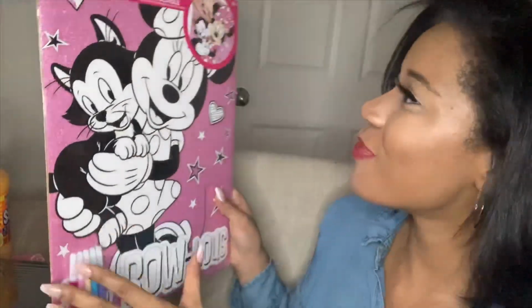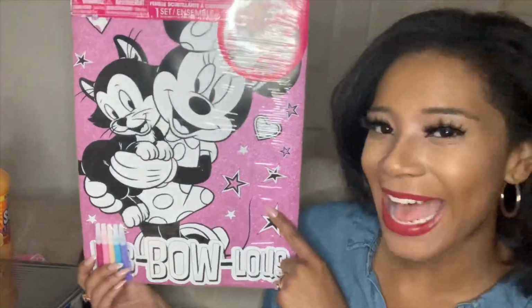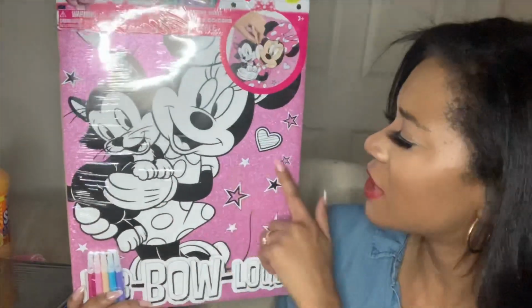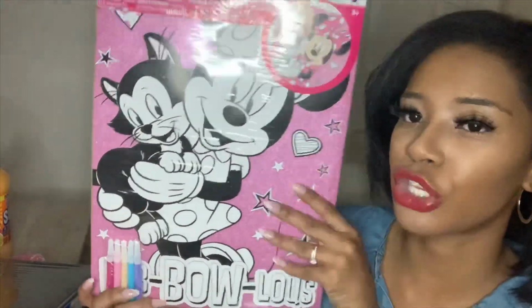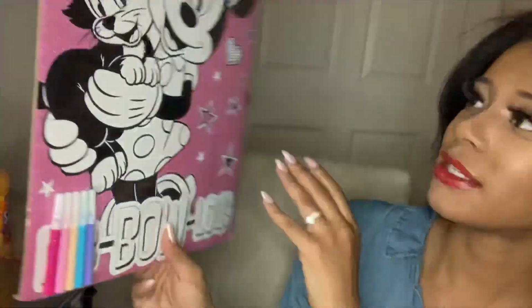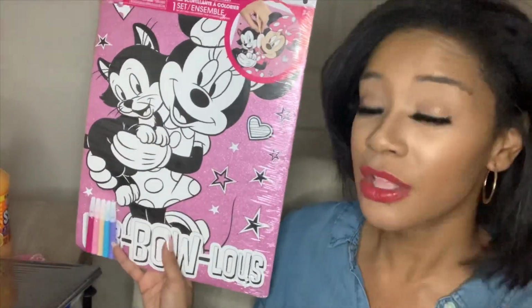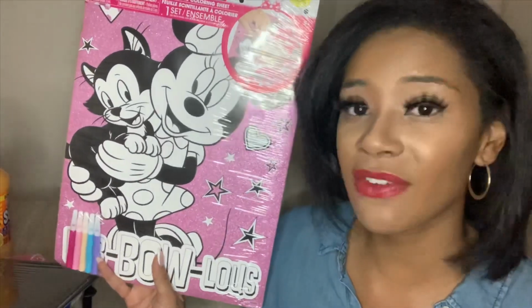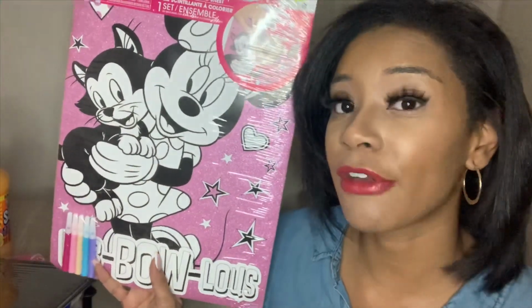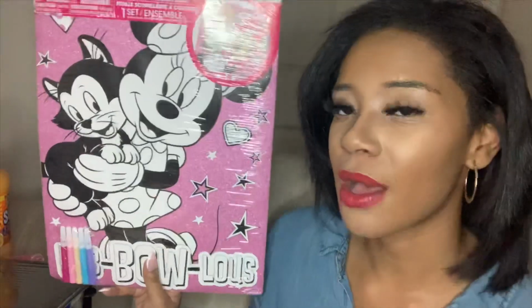So I did pick up this mini glitter coloring sheet. I did pick up the Trolls for her last time. If I can remember correctly, the Trolls didn't have a glitter background, so I thought this was super cute. And as you can see, it does have the colors right here. And this is just something fun for her to color throughout the day. She loves the activity things that I purchased for her from Dollar Tree. The activities that I purchased for her from Dollar Tree truly and sincerely last all week. So I love finding little items for her.